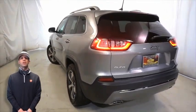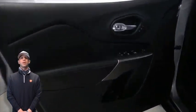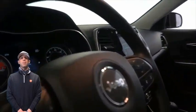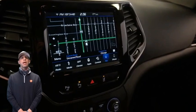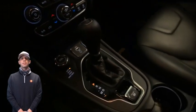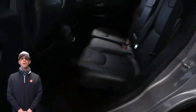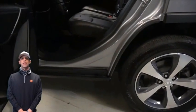window wiper and washer, heated and ventilated front seats, heated steering wheel, only 26,000 miles on the odometer, an 8.4-inch touchscreen display with navigation and a rear backup camera, SelecTerrain system, split folding rear seats, a dual-pane panoramic sunroof, all powered by a 2.0-liter turbocharged 4-cylinder engine, and so much more.